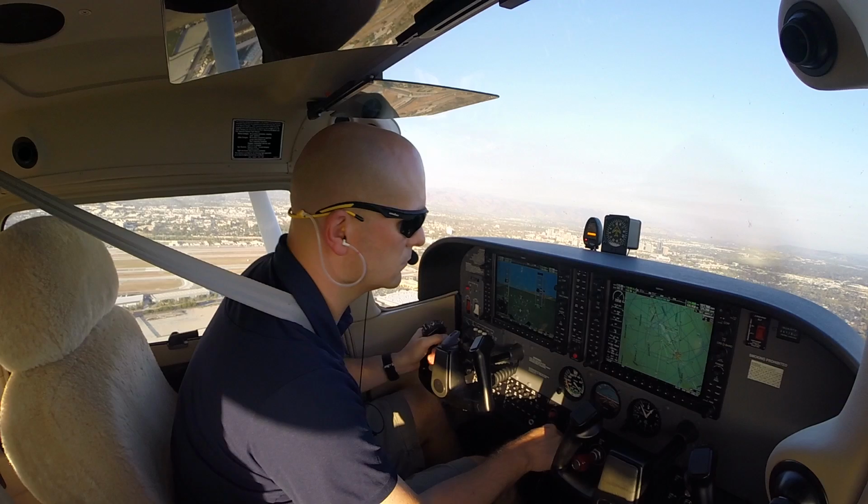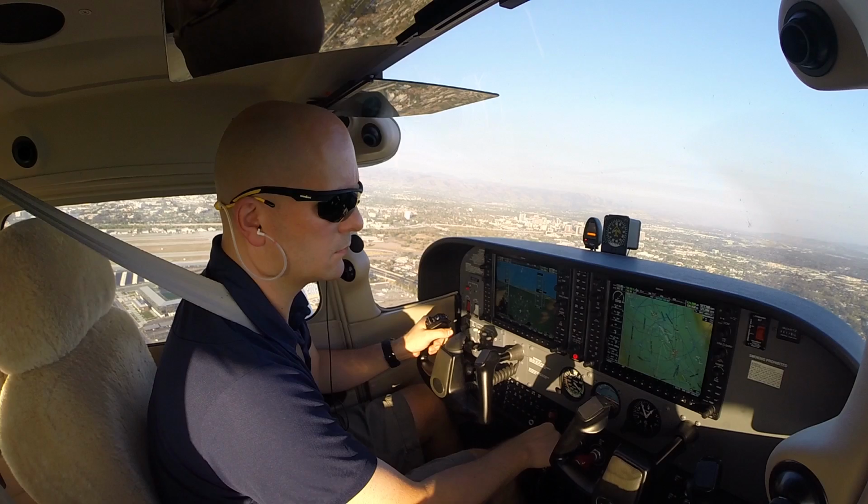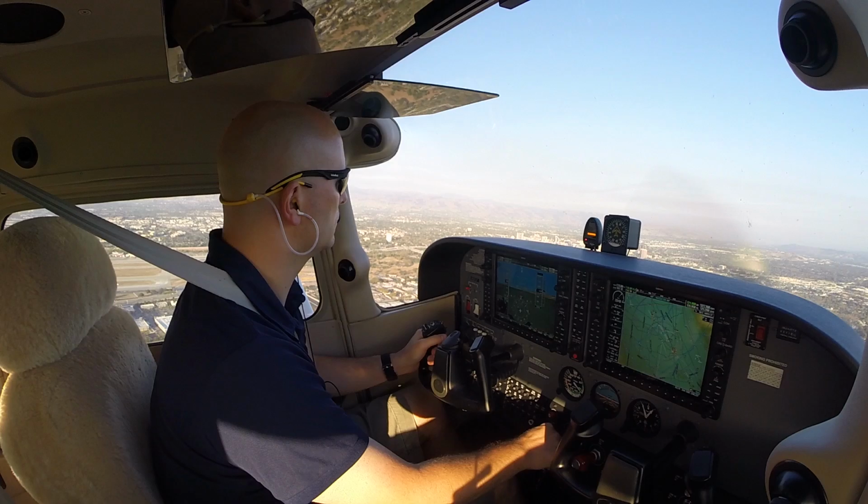Alaska 401, contact NorCal departure. Correction, Alaska 401, runway 30 left, clear for takeoff. Clear for takeoff, 30 left, Alaska 401. Skyhawk 2902, runway 30 left, clear to land. Clear to land, 30 left, Skyhawk 2902.